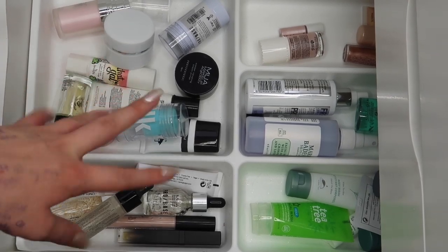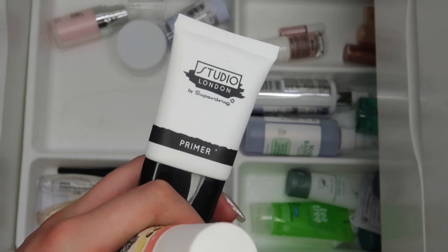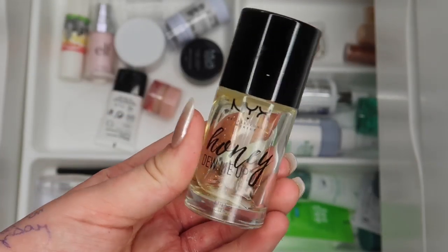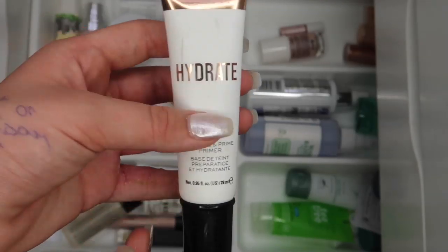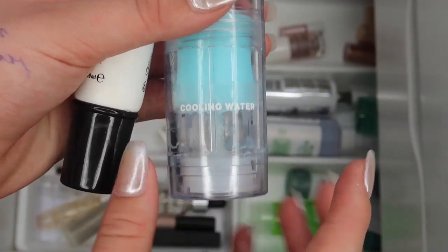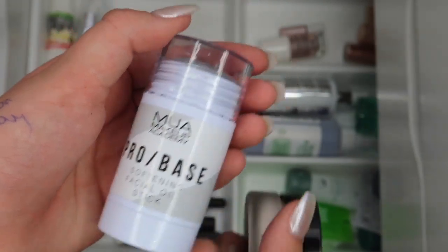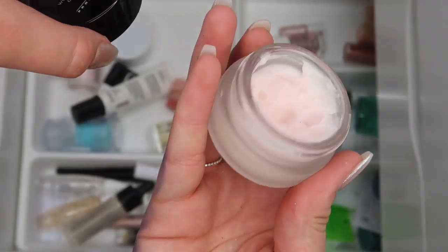Then in this section right here, I have all of my primers. Let's just grab a few. Studio primer. This is like a Clinique eye cream. I have the That Girl primer by Benefit. I have the NYX Honeydew Me Up primer, which as you can see I'm really running out. Hydrate primer by Makeup Revolution. I have the Milk Makeup Cooling Stick, cooling water. The e.l.f. Poreless Face Primer. Pro Base Softening Face Oil Stick, and the Wonder Vanishing Cream Primer, which looks like this.